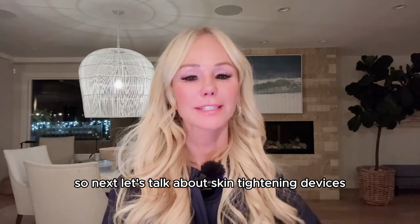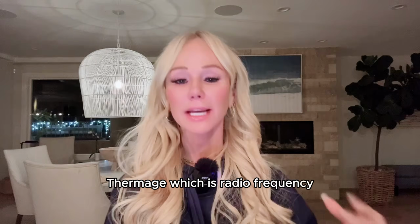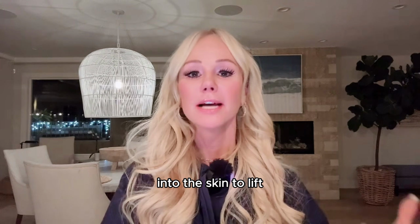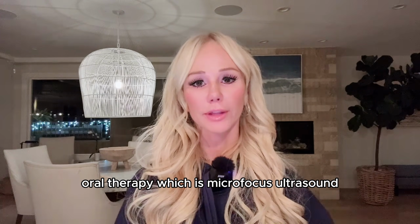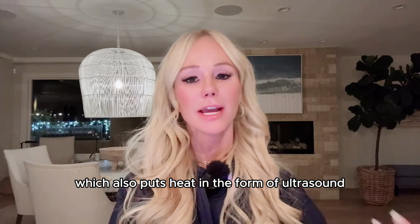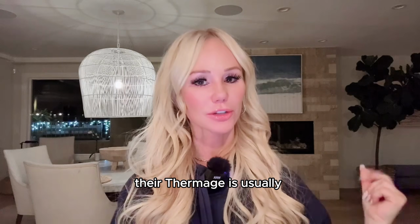So next, let's talk about skin tightening devices. My 2 favorites, and trust me you guys, I've used them all, is Thermage, which is radio frequency. It's an energy-based device. It puts heat in the form of radio frequency into the skin to lift, tighten, and pull and snatch up on that lower face. And I feel that it works better than Sofwave or Ultherapy, which is microfocused ultrasound, which also puts heat in the form of ultrasound into the skin to help stimulate collagen generation and synthesis to help lift, tighten, and pull. But Thermage is usually a one-time treatment.